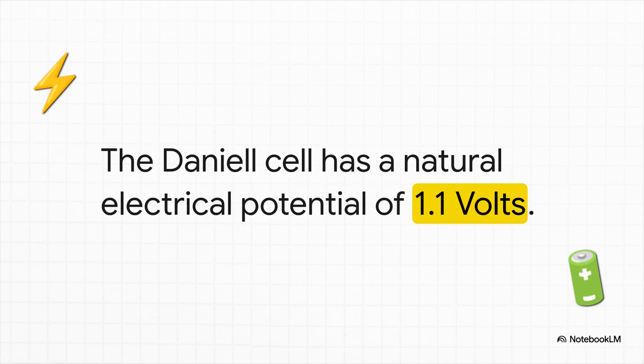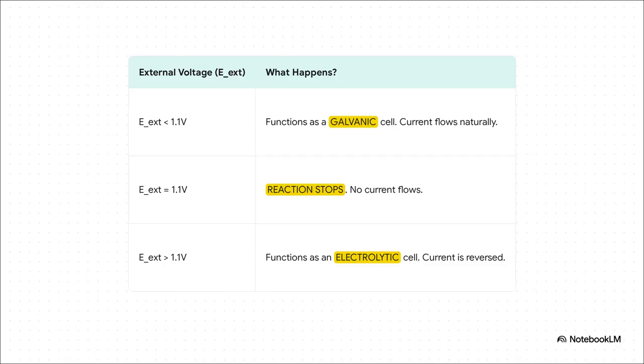Well, the key to that question is knowing the cell's natural strength. How much push does it have on its own? And for the Daniell cell, under standard conditions, it produces an electrical potential of exactly 1.1 volts. That's its natural, spontaneous power. So that 1.1 volts, that is the magic number. It's the tipping point. If we apply an external voltage but it's less than 1.1 volts, our cell just overpowers it. It wins, and it keeps functioning like a normal battery.